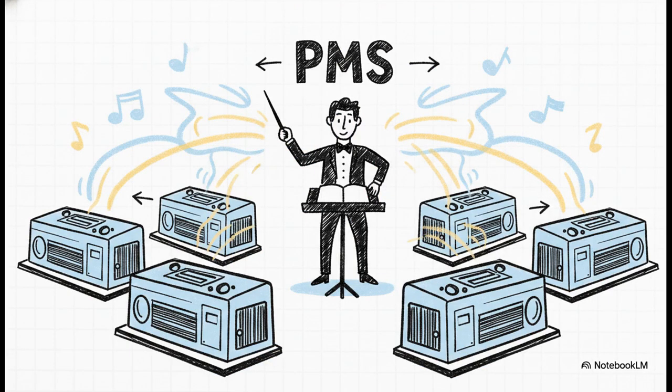I absolutely love this analogy from our source material. Think of the PMS as an orchestra conductor. You've got 6 individual generators, those are our musicians, and each one is perfectly capable of playing its part alone. But to sound like one coordinated, flawless performance, you need a conductor, actively synchronizing their timing, their volume, and telling them exactly when to enter and exit. The PMS literally makes 6 massive generators play as one seamless, unified machine. And this brilliantly illustrates why software is just so essential here.